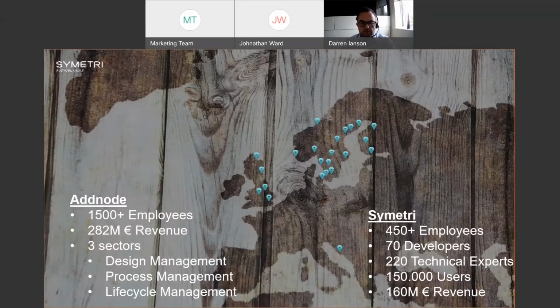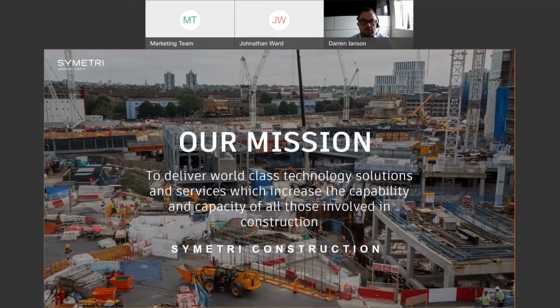So a little bit about Symmetry and how our business is made up. Within the Adhoc group, we've over 1,500 employees across Europe and over 40 offices. Under the group structure, Adhoc operates three businesses: design management, which is where we fit, process management and lifecycle management. Under this design management banner, we're part of the Symmetry group of companies with over 450 staff. Out of these 450 staff, we've got 70 developers and 220 technical experts, supporting over 150,000 users, with turnover of approximately 160 million revenue.